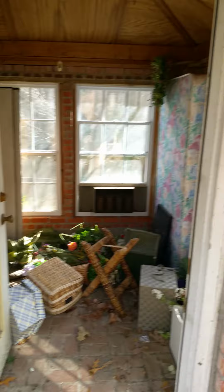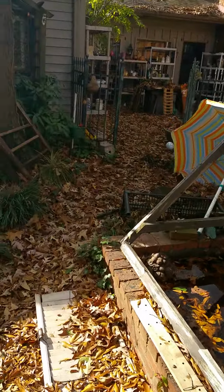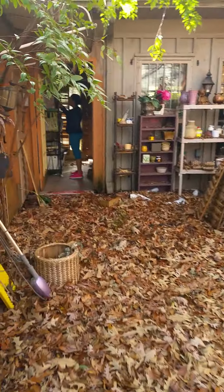Got on down. All right, just a little room here. Storage area is open. Just looks like it's been vacant for a while. And then we'll go inside.